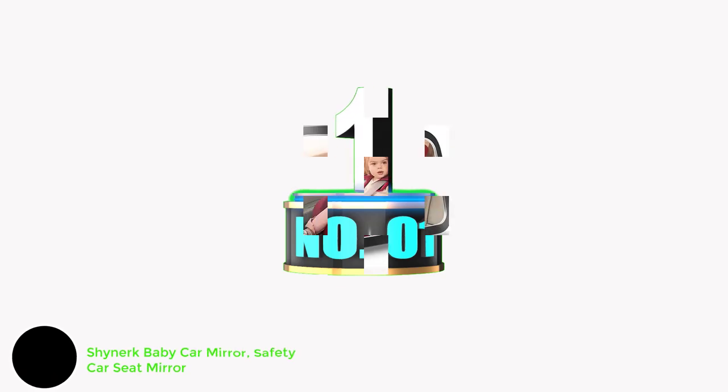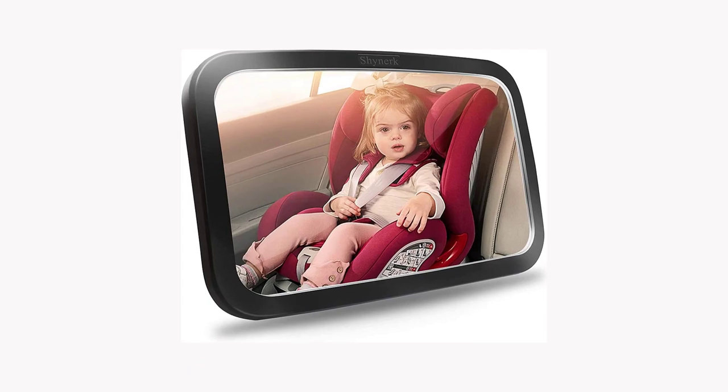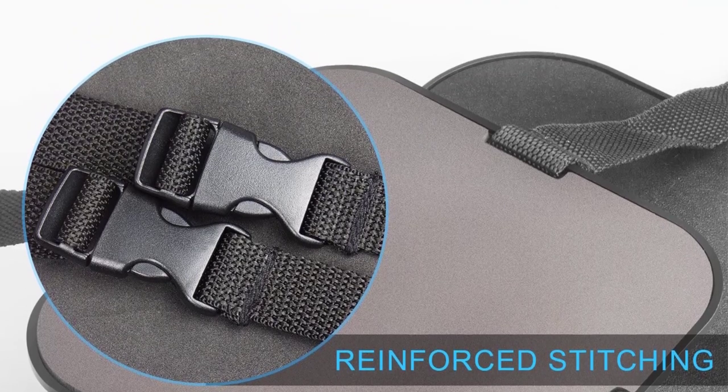Number 1. Shinerk Baby Car Mirror, Safety Car Seat Mirror. About this item. Extra wide, crystal clear reflection and 360 degree adjustable. Easily pivot to your desired viewing angle. It allows you to keep your lovely baby in sight and look after him or her all the time.